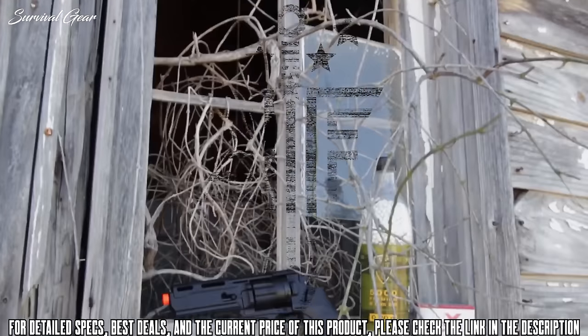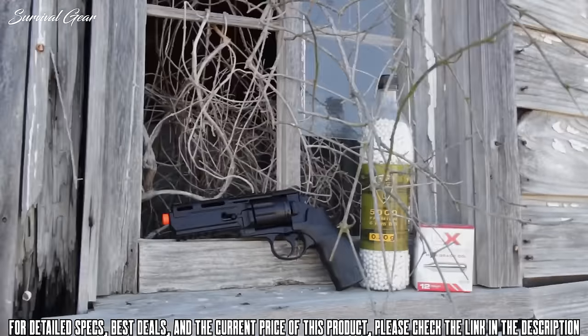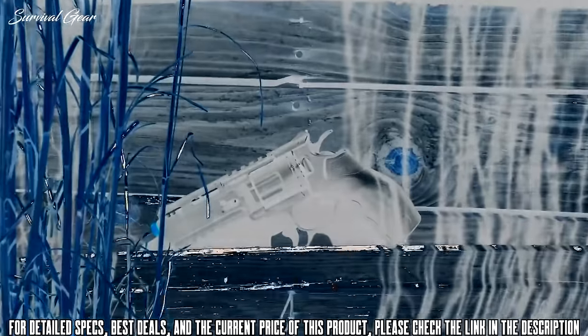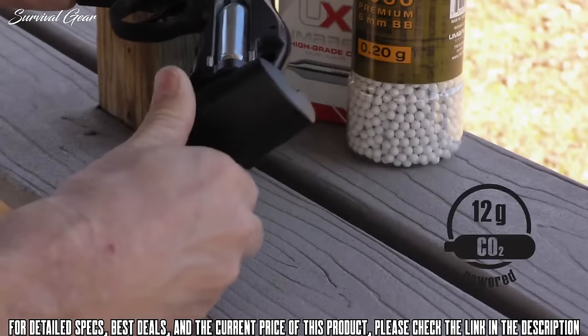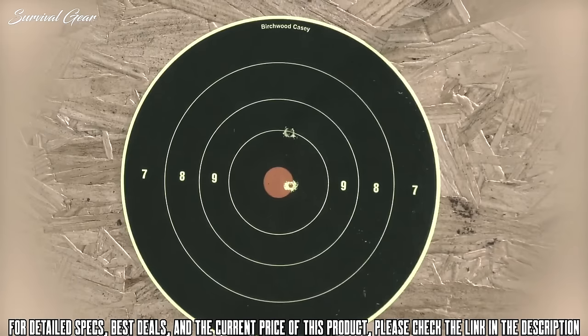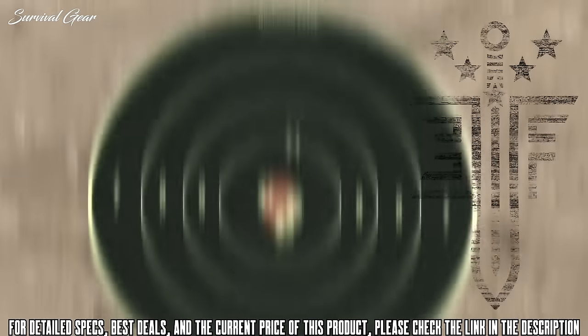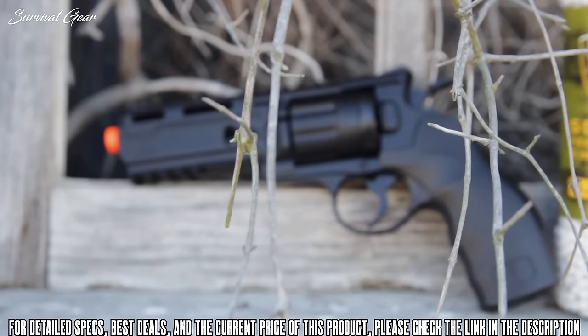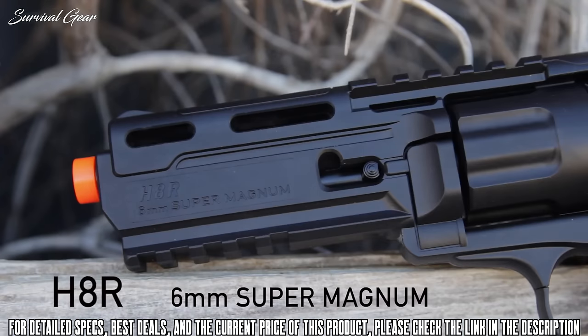Each disc gives you 10 rounds of 6mm BBs, more than your average revolver. One 12-gram CO2 cartridge is enough to keep you shooting for over 100 shots. All this, combined with its sleek, advanced look and feel, will make you love it, and your enemies hate it. The Elite Force Hater.